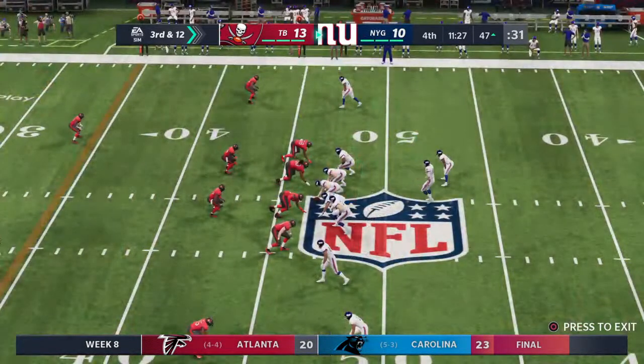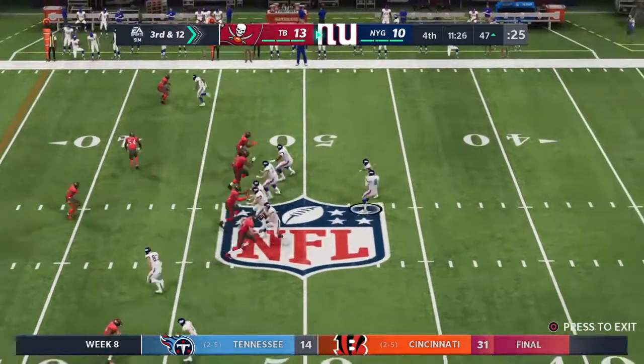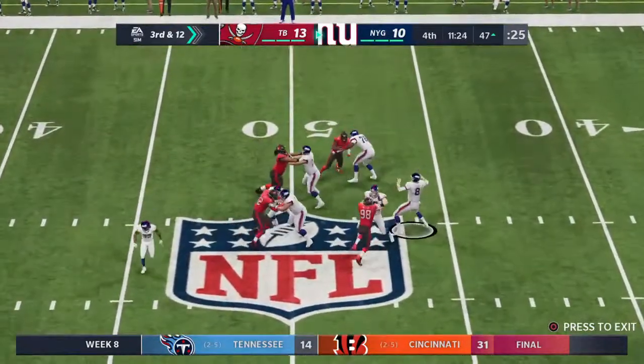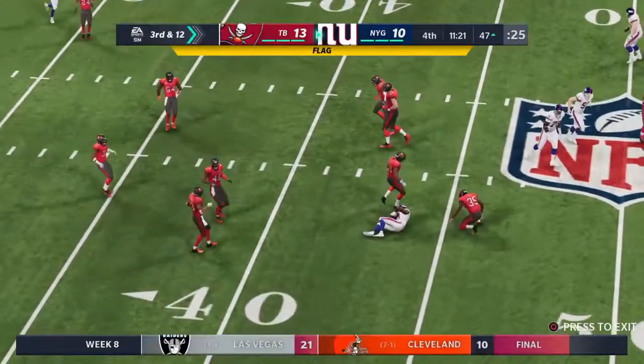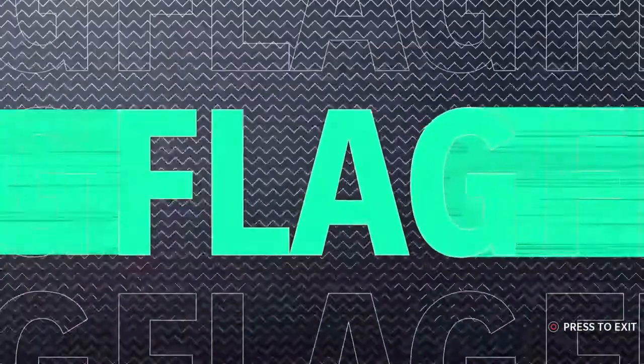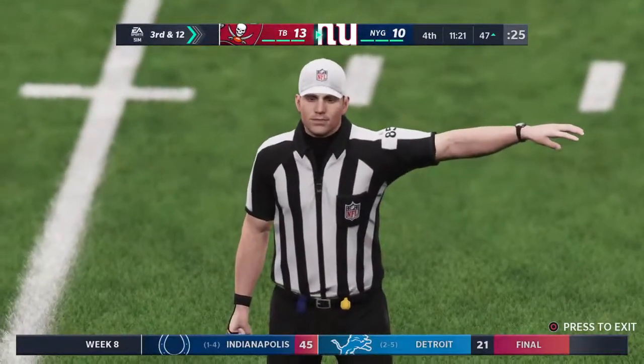The Giants on 3rd down. 5 out of 9 thus far. This is 3rd down and 12. Operating from the gun, Jones. Oh, there's that man again. It's complete. And he gets this only to the 41. Not near enough for the 1st. Defense.